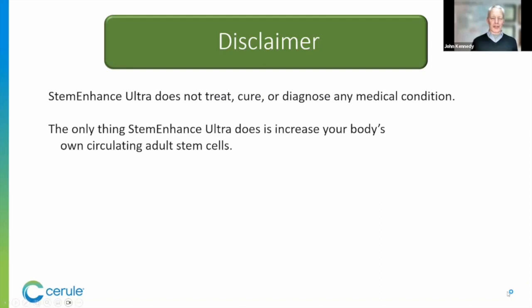But once those stem cells get released, wow, they really are the magic in your body.